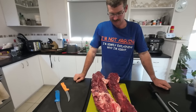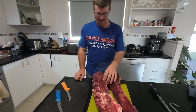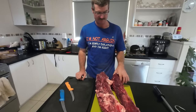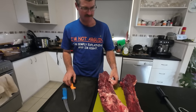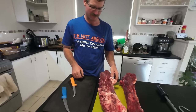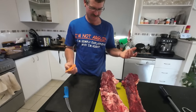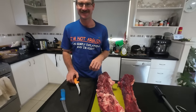What have we got? It's been hanging for 2 days. And now we've pulled it out after taking the kids for a swim. We're going to trim a little bit of the fat off and we can have a little bit of a look at the meat. And as we go along, we're just going to talk about meat.